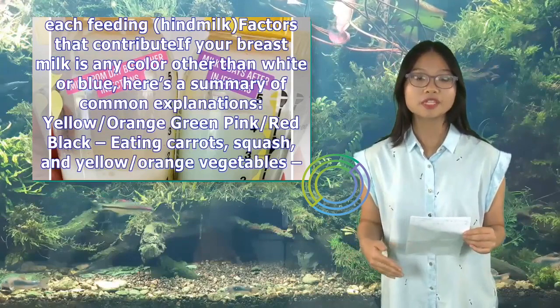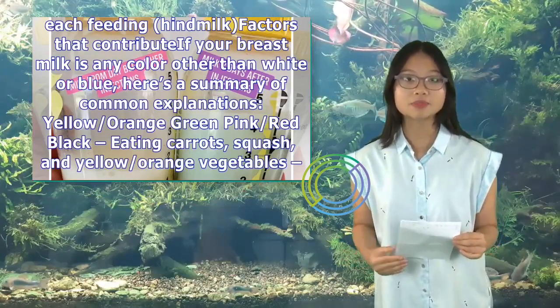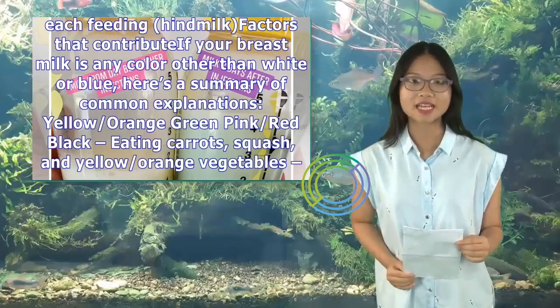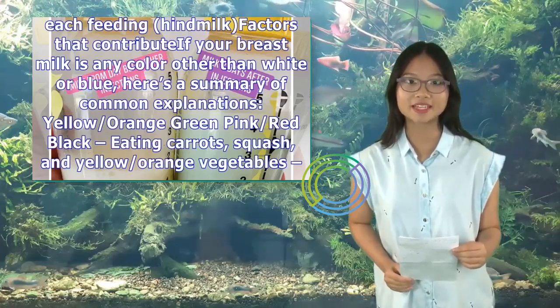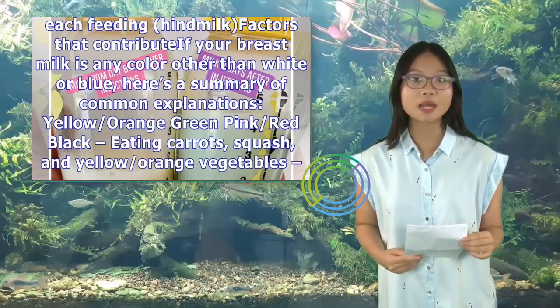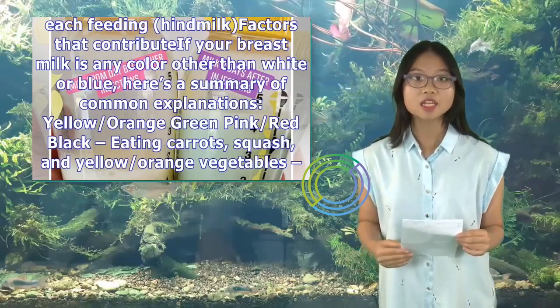If your breast milk is any color other than white or blue, here's a summary of common explanations: yellow/orange, green, pink/red, black. Eating carrots, squash, and yellow/orange vegetables, freezing breast milk, drinking orange soda or drinks, eating or drinking green-colored foods and drinks, eating or drinking red-colored foods and drinks, cracked nipples or broken capillaries, medication, vitamin supplements.